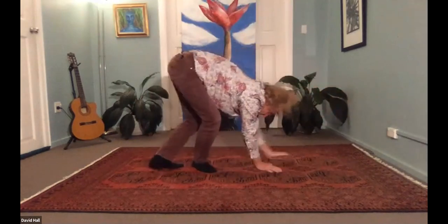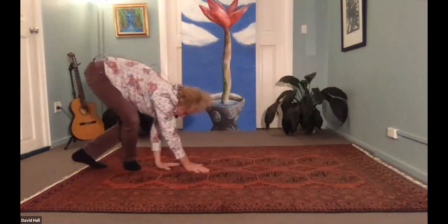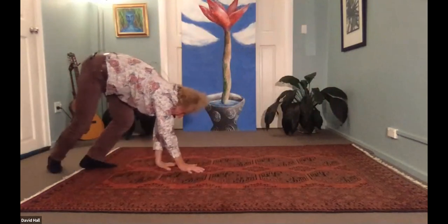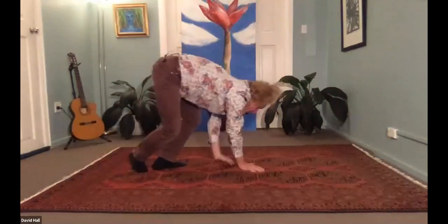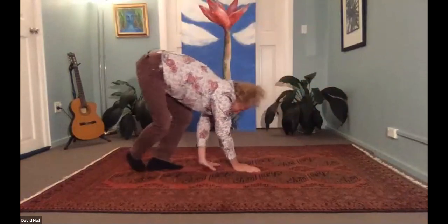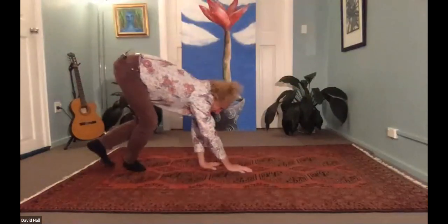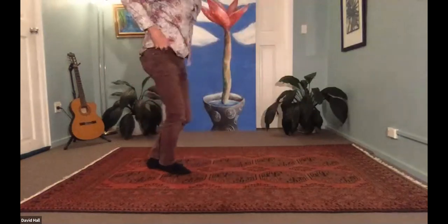Does that feel easy? You know, think of each hand and foot working in opposition, pressing onto the opposite side of the branch. And you know, it's extending the arms and legs. And then leave that, come up to stand.